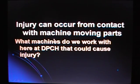Injury can occur from contact with machines with moving parts. What machines here have moving parts? Well, the power lift, the medi lift, the tub, the lawnmower. If you can think of some more, you can add them to the list.